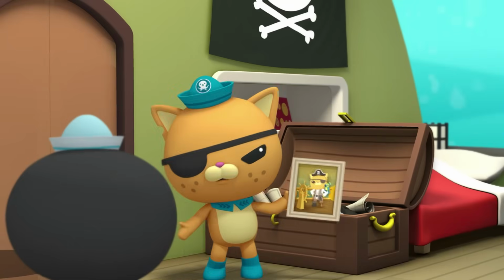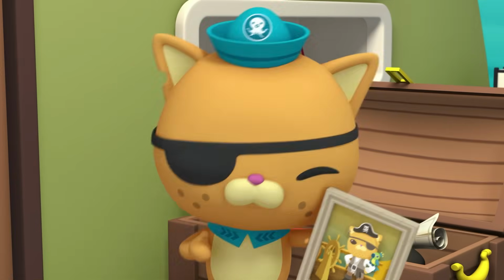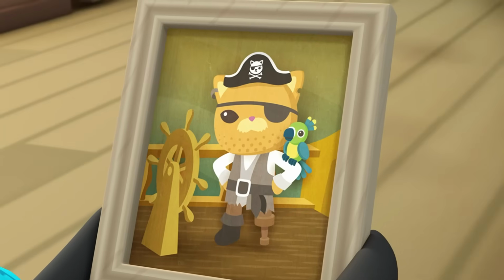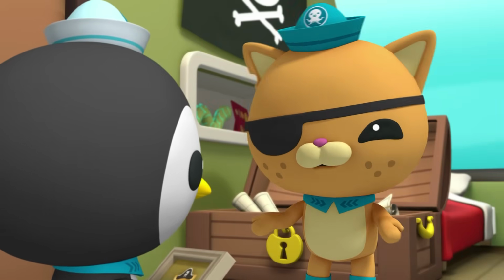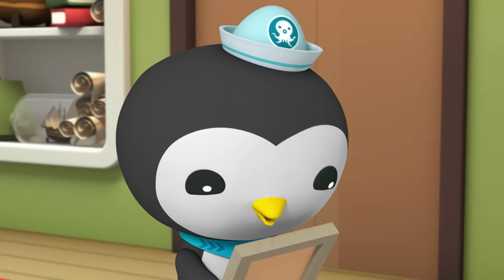Now, this is a picture of me grandfather, Calico Jack. It's because of him that I chose the pirate life. Wow. He looks very cool and very piratey with that parrot on his shoulder. That was his parrot sidekick, Pete. Calico Jack and Pete were devoted to each other, as parrot and pirate are meant to be. What else do you know about him?